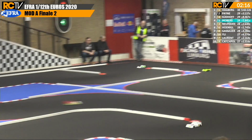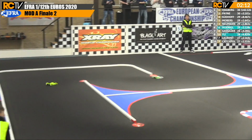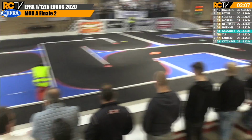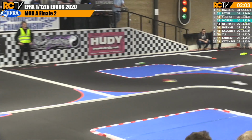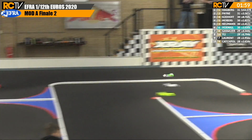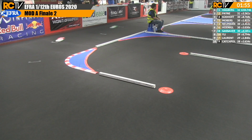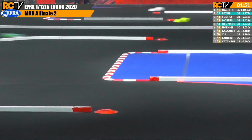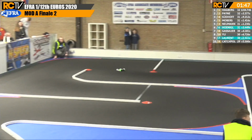Alex Hagberg 1 lap up then on third position. Ollie Payne within 3 seconds of Alex Hagberg, so doing a very, very good job. But with 2 minutes left, it is looking increasingly likely that Alex Hagberg will be taking a 7th consecutive European title. We will confirm that as soon as we can do. Passes Patrick Gasseur quite nicely. Nice clear track. 1 minute 45 left to go.